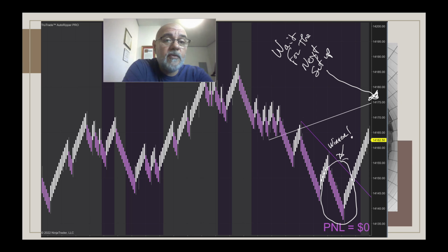With the AutoRipper Pro, you can have two instruments, or actually I think you can have even more than that. I'm still learning. Like I said, I don't have it yet, but I will. But you can have multiple instruments going at the same time. That's pretty cool, where you could have the NQ and the ES and the RTY, which is the Russell 2000, I think. You could have gold running if you wanted. It's kind of cool.